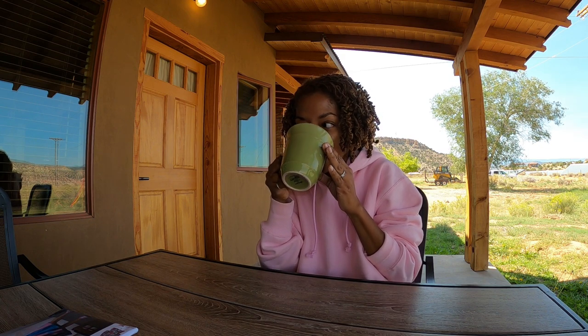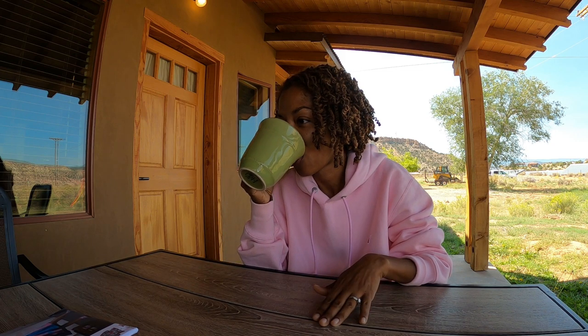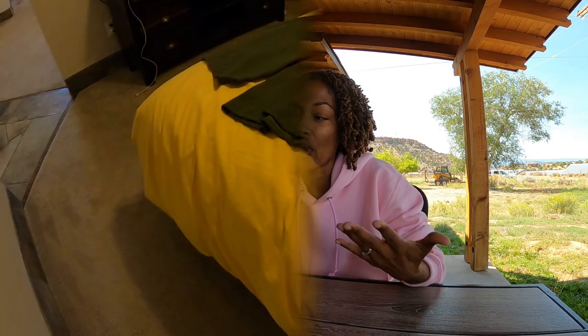Okay, let me try this spiced cider. It had a little time to cool down some, so let me see what I think, if it's good. Oh, I actually think that's good. Okay, it kind of has like a berry, like a fruity taste. That's what it is, some type of fruity taste to it. Let me see. Maybe it's the apple.